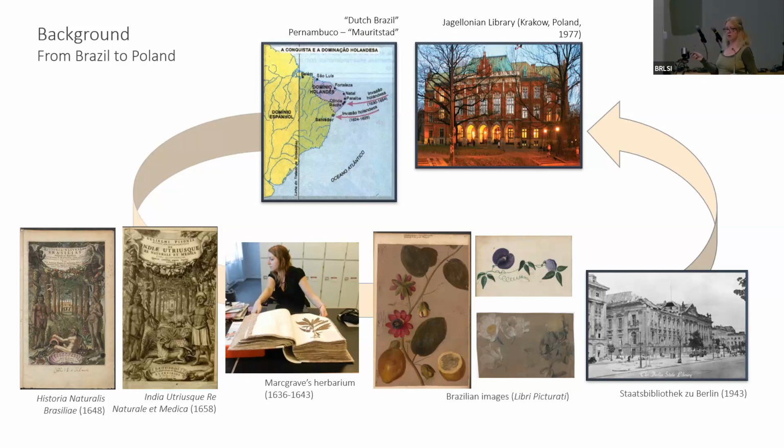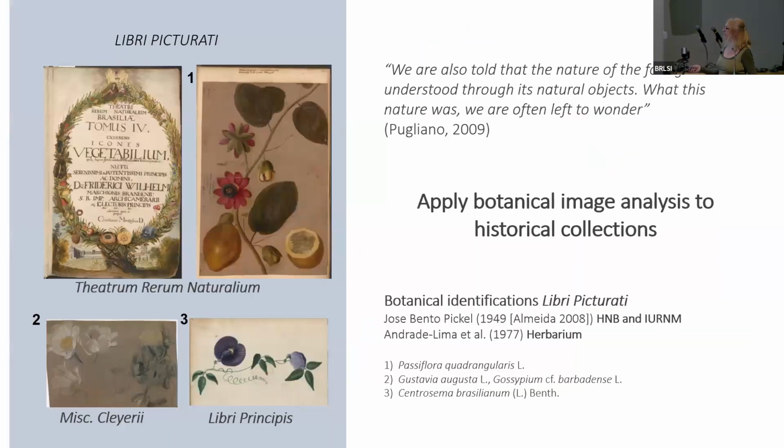So previously, we identified the species in the books based on the identifications of Brazilian botanist José Bento Pickel, and also the identifications of Brazilian botanist André de Lima and his team, who looked at the herbarium in Copenhagen in the 70s. So we check their identifications and we update them. What does it mean? It means that names change all the time because of molecular genetic advances.